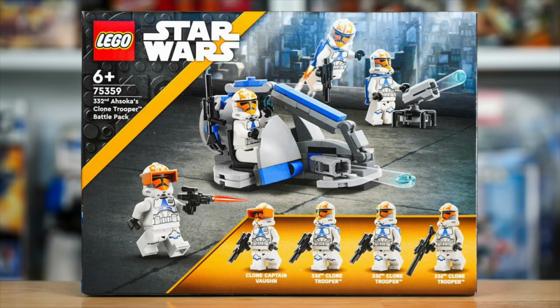When you have a case like the 332nd battle pack, that's something that you are going to want to buy multiples of, but you're also going to end up with like 10 Vons.